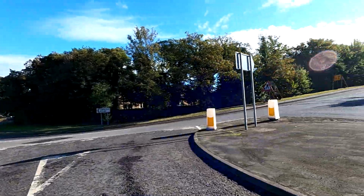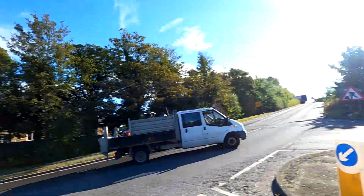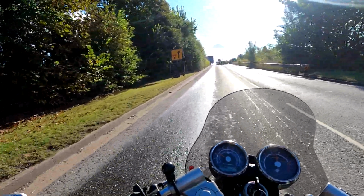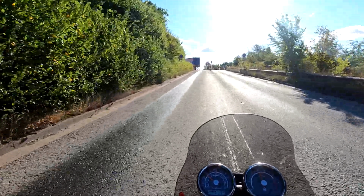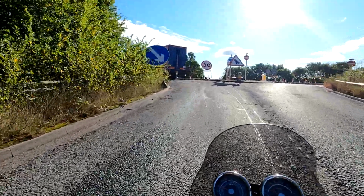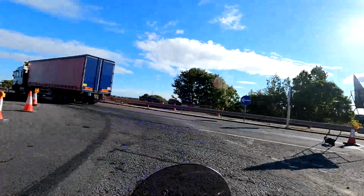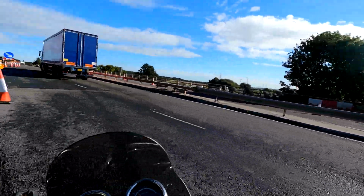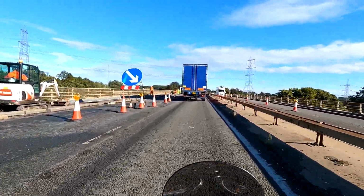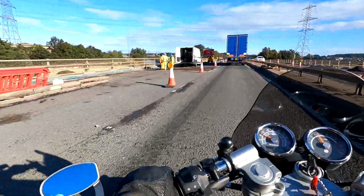Right, you might have to forgive me on this bike. It's only the second time I've ever had a go on it. The other one was a fair while back, so we'll see how we go. She's a noisy little bugger.